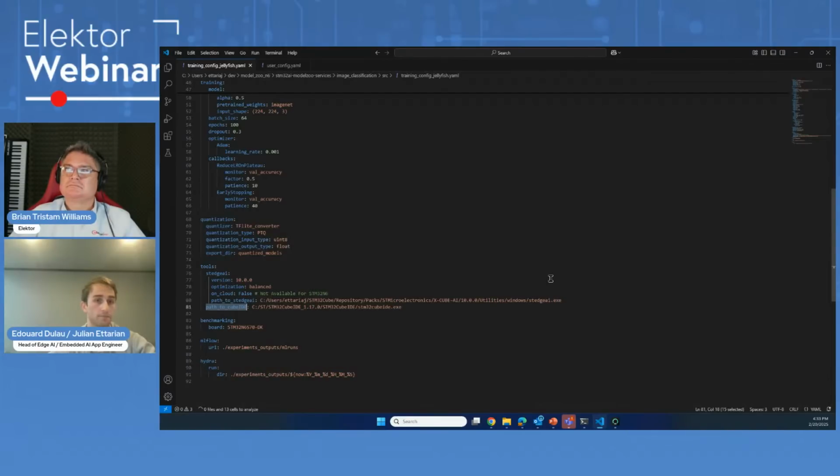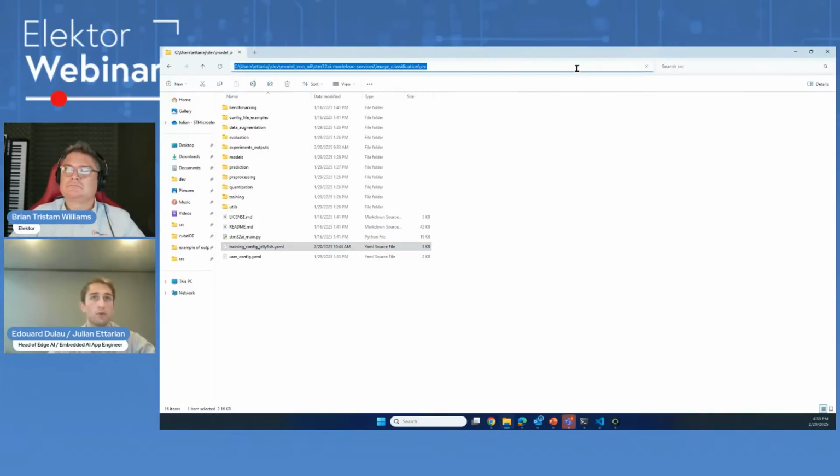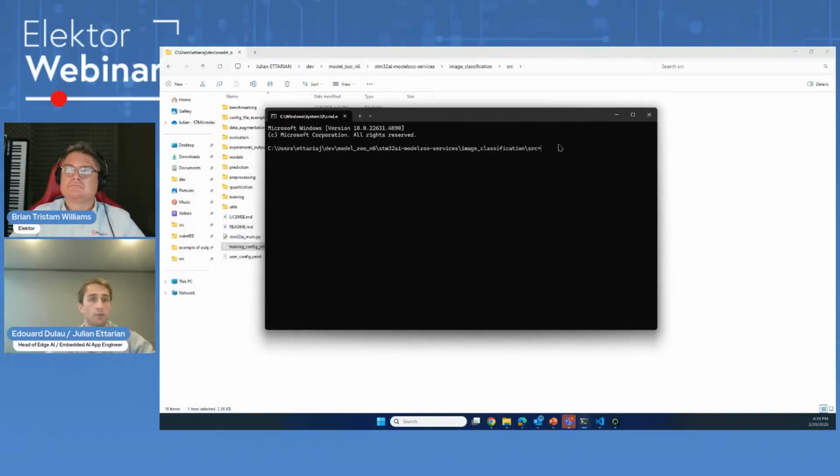To be able to run it, what you want to do is to open the terminal. So in my case, I can open the CMD terminal. Let me grab it. As I said, you need to first activate the virtual environment.